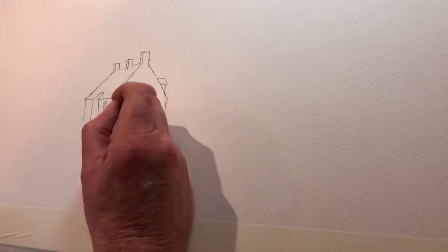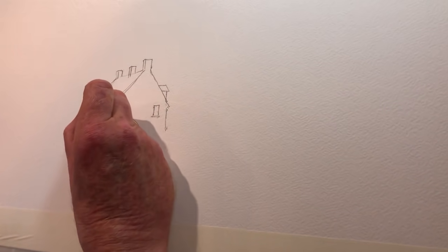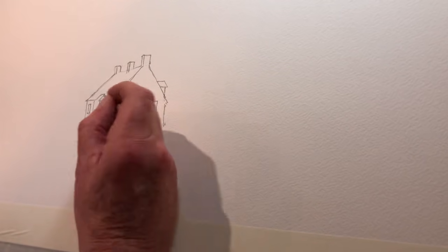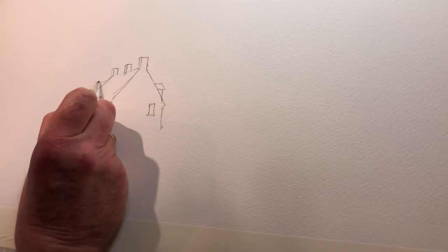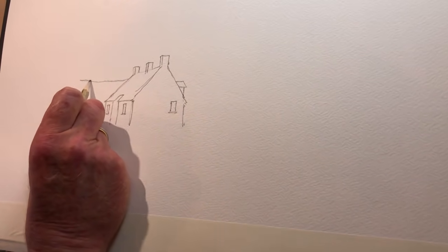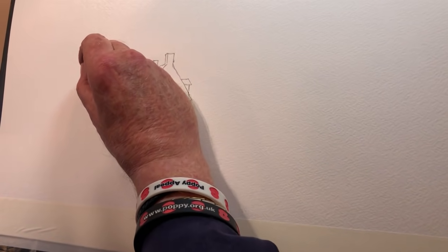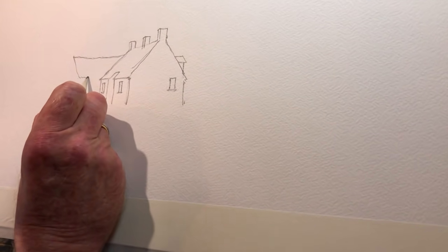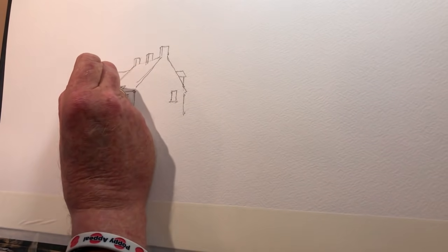Once you've got the drawing done on something like this, the painting bit is the easy bit, because you've got all your lines, which you just have to then fill in. Slight bow in that roof, because they're very old buildings. And a wobbly bit there. A wobbly bit, that's a technical term for you.